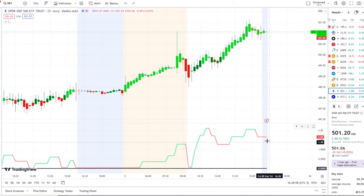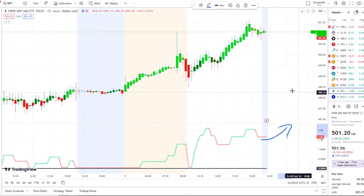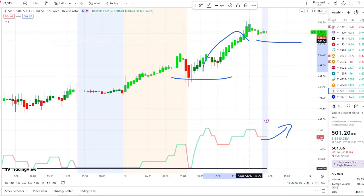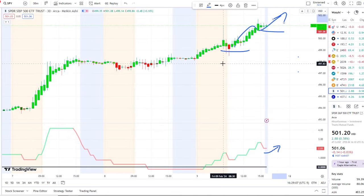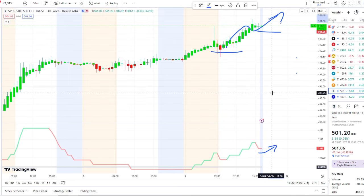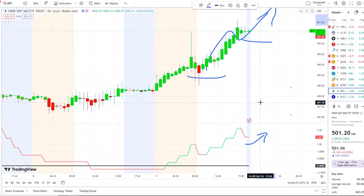Now, if they switch from red to green and push upwards and continue the staircase effect here on the 30-minute as well as the 15-minute, the next resistance is 502. As we broke it down in our previous videos, if 500 got broken through, it did not get too far from it. It missed it by just a few cents. Today, it hit 501.65. And if that 502 level gets broken through, then I'll be watching 505. So these are the key levels I'll be watching to the upside and to the downside.